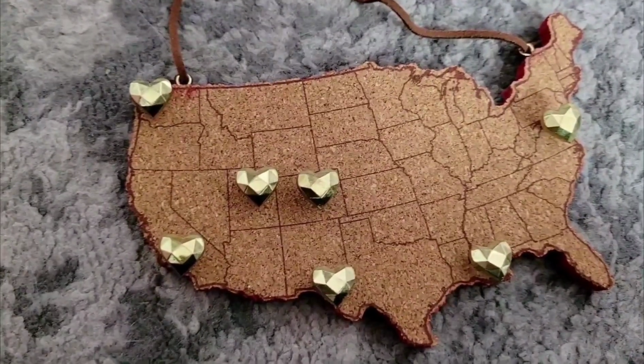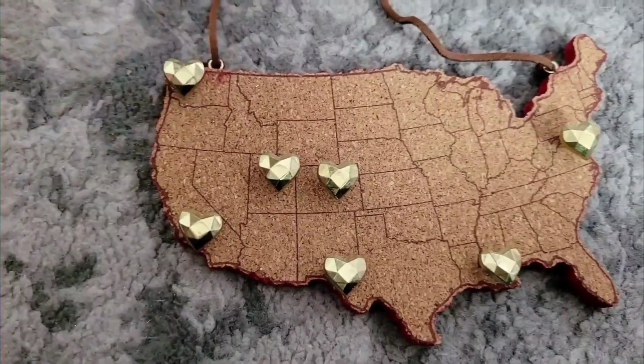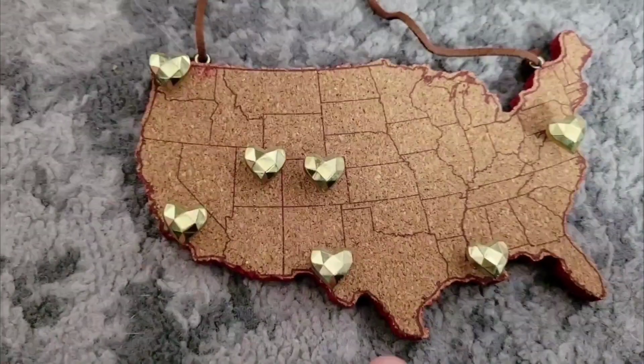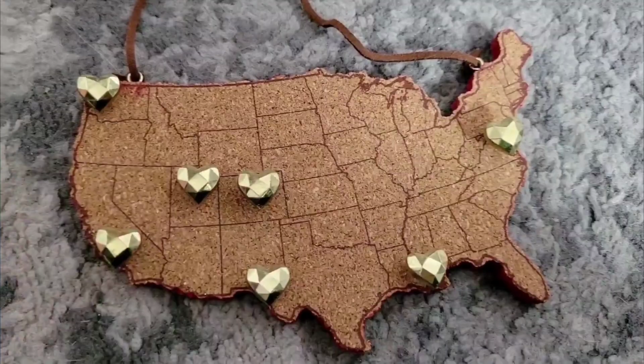It's the United States, obviously, and this one represents us here in California, my family up in Washington, my family in Utah, my family in Colorado, his family in Texas, Louisiana, and Virginia.